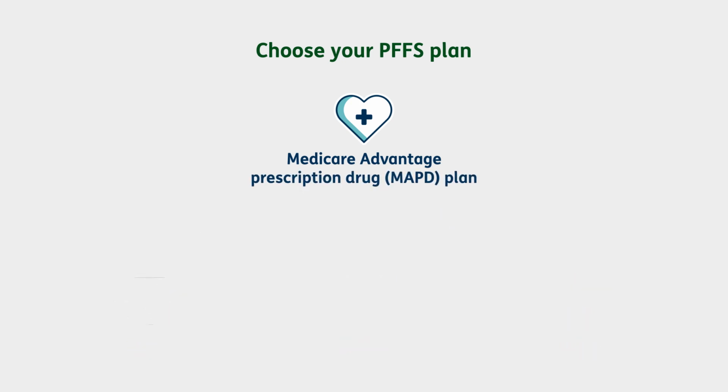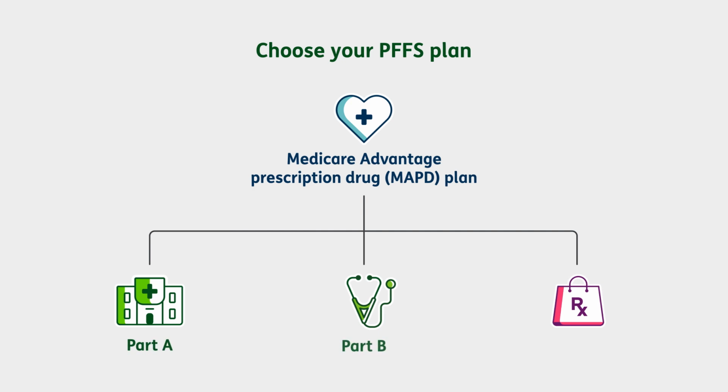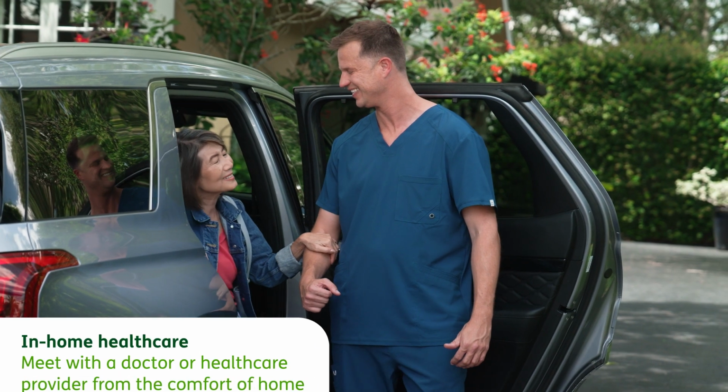MAPD plans combine Parts A, B, C, and D into one plan, giving you prescription drug coverage alongside additional benefits. You'll need to use in-network pharmacies to fill prescriptions, except in emergencies. Every Humana Medicare Advantage plan offers extra benefits and services. For example, you could get in-home health care.